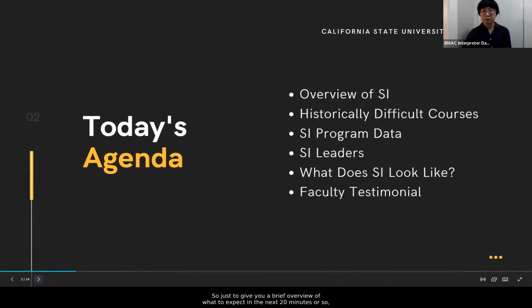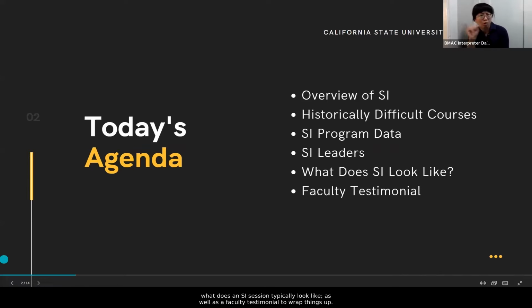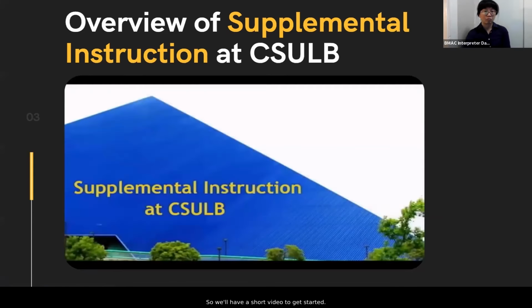Just to give you a brief overview of what to expect in the next 20 minutes or so, I'm going to get things started by giving an overview of what the program's about and help contextualize it, how it works on our campus at Long Beach, as well as describe the types of courses we tend to support through our program. I'm going to kick it over to Lori Joy, who will review recent program data, DFW rates, and student performance. And then lastly, Lindsay's going to wrap things up by talking about who the SI leaders are, the folks providing the support directly to students, what an SI session typically looks like, as well as a faculty testimonial. I'll have a short video to get started.